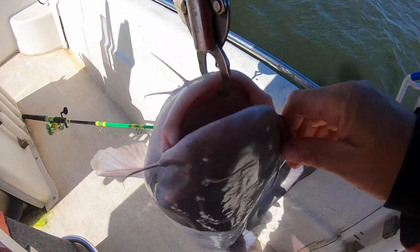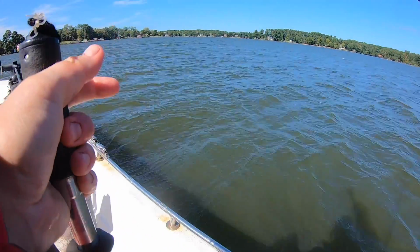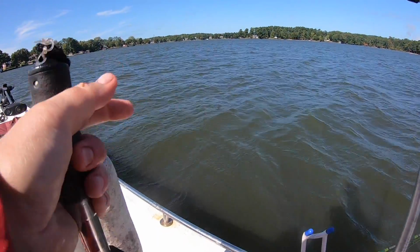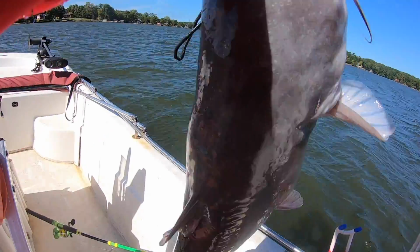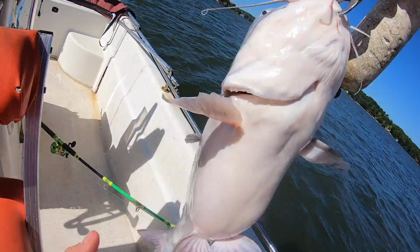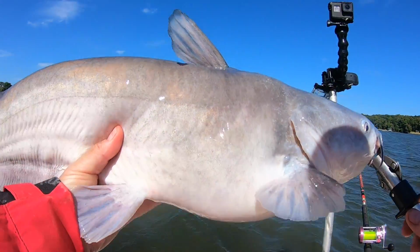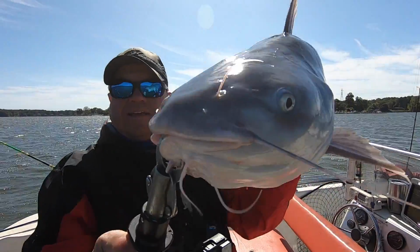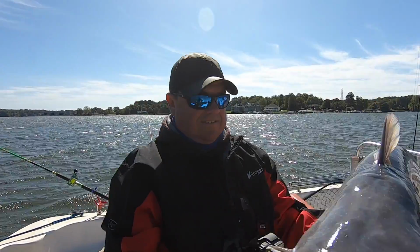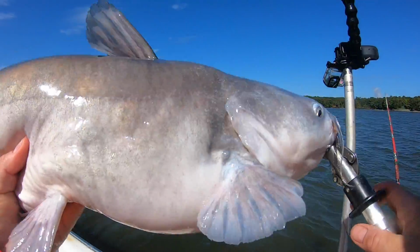Good fish there. Oh yeah, baby, that's a good one. It's up in the teens. Oh yeah, high teener. Good fish, that. Last day of summer, feels like about the third week of fall. Good fish though.